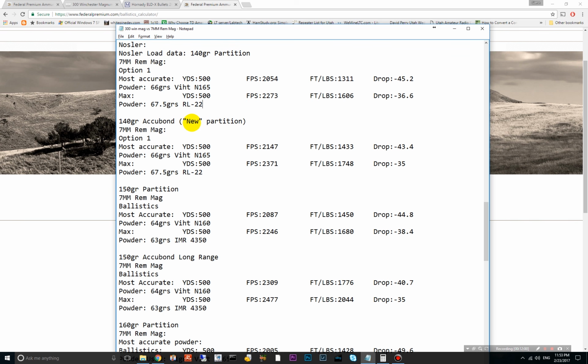It's Nosler's new bonding technology to get similar performance as the partition, but in a more sleek and efficient bullet design. So right here, and these are the same powders. If you notice, the Nosler website has the exact same loads for all these bullets. They group them together and test the loads together. So 66 grains, same loads here.